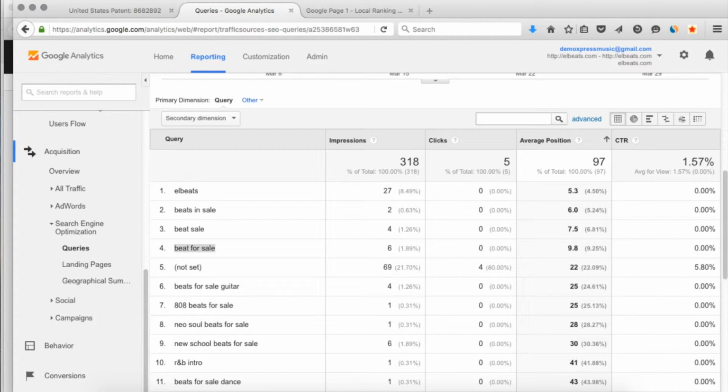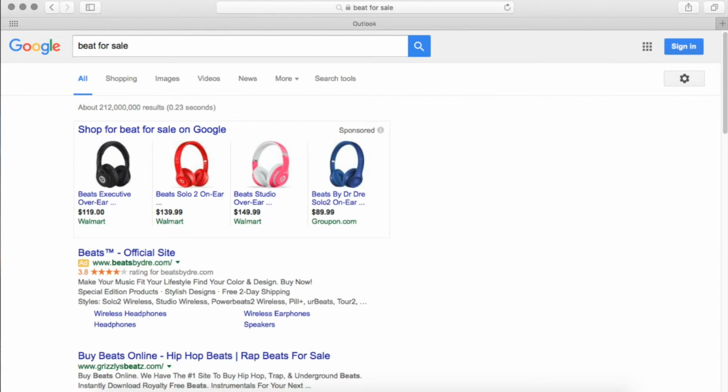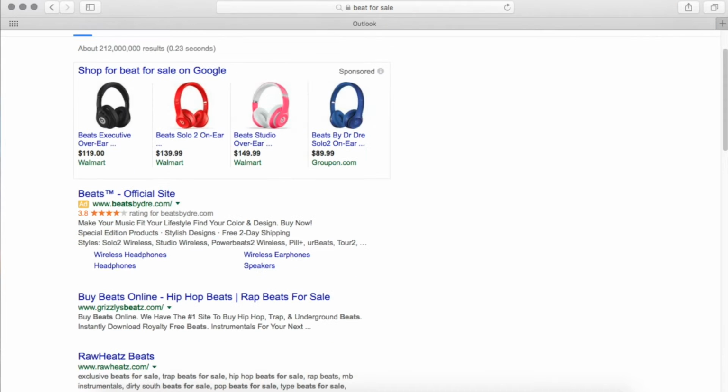Average position for this is 9. Now look at this. Beats for sale. Let's go to the search engine in a different browser because I'm logged in on this one. All right. Beats for sale, right? So it said it should be either 9 or 10, right? Beats for sale. Let's count.